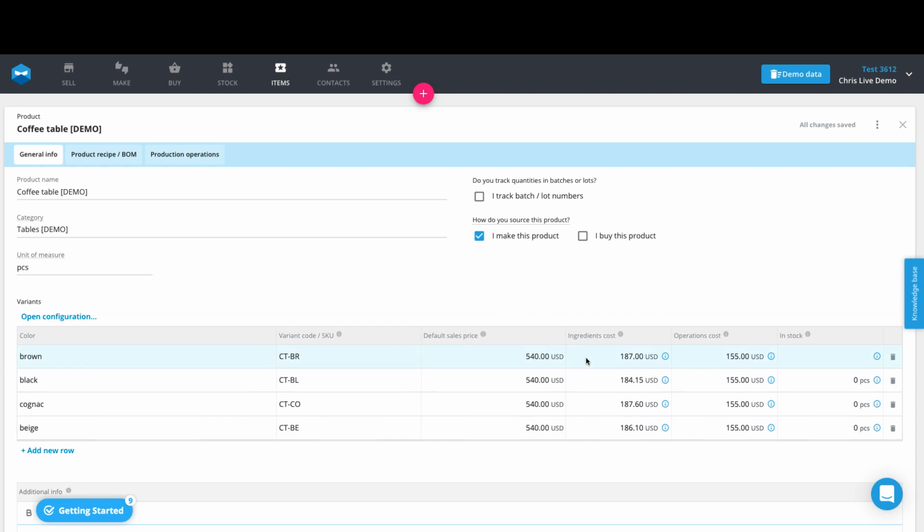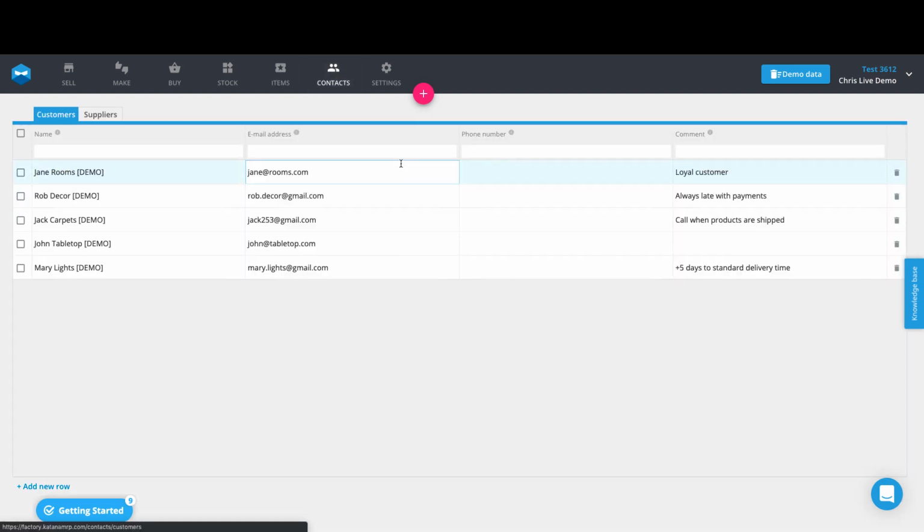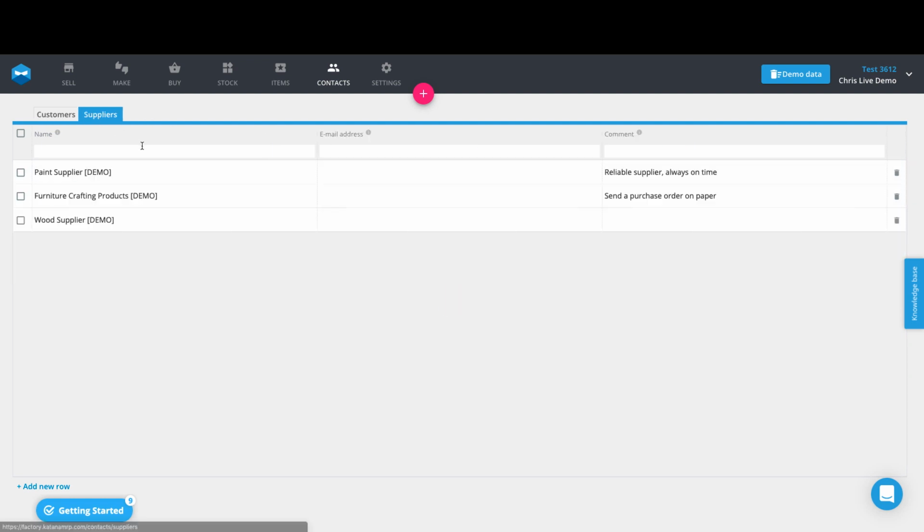I think a good place to go to next would be our contacts list. Here in Katana, our contacts list is limited to customers and suppliers. Customers being the people you sell to, suppliers being the people you buy from. Very simple, just consists of a name, email address, phone number, or a comment that's related to those specific contacts. When it comes to your e-commerce integration as well as accounting integrations, we pull in your customers. And when it comes to your suppliers, that information is pulled in from your accounting integration only.